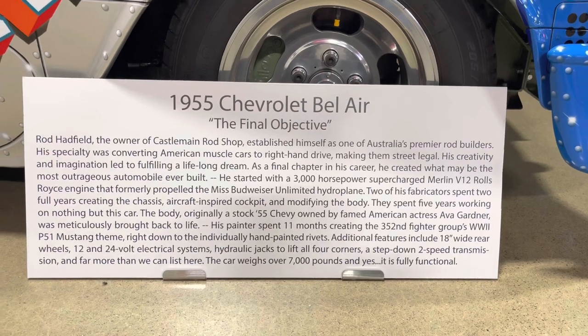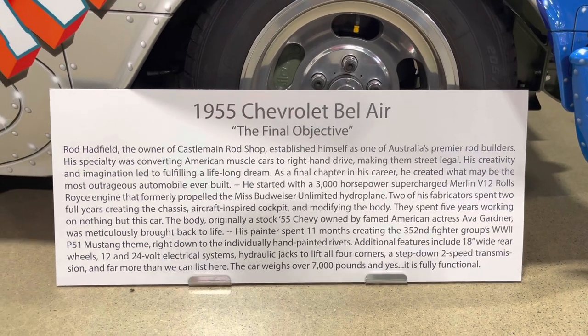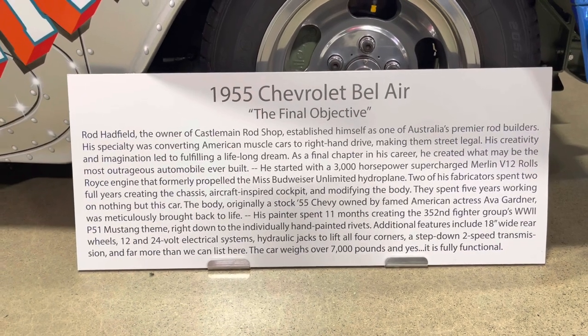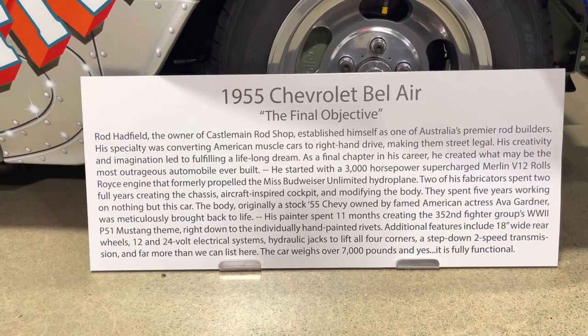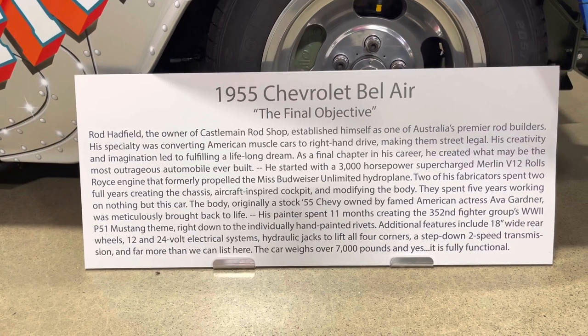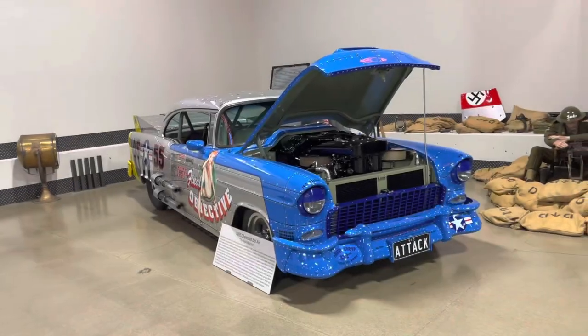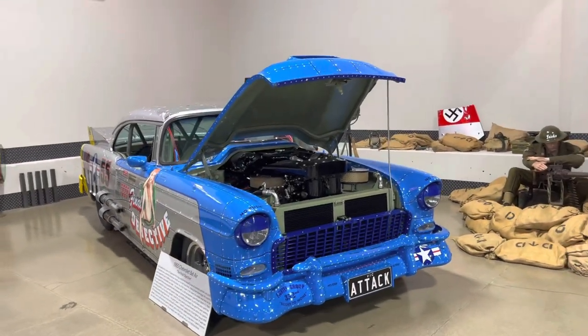Oh yeah, of course it was a dude from Australia, because why not? That explains the right-hand drive. 3,000 horsepower supercharged Merlin V12 Rolls-Royce engine that used to be in the Miss Budweiser Unlimited. Okay, so I'm back. I ran out of memory, but I'm back.